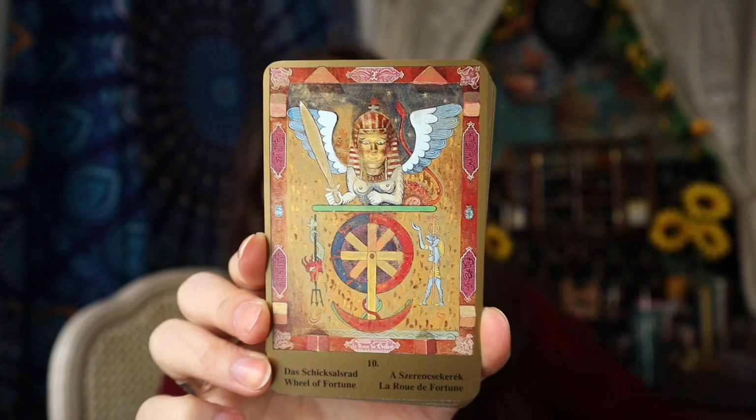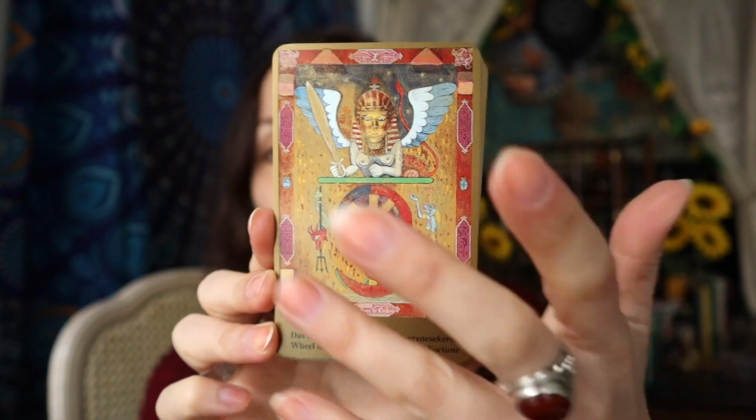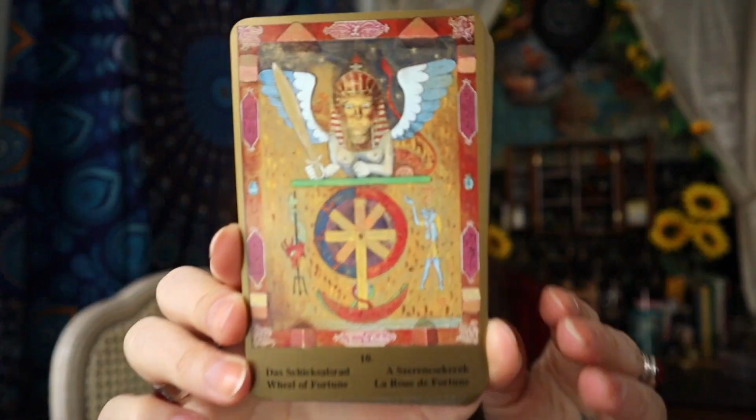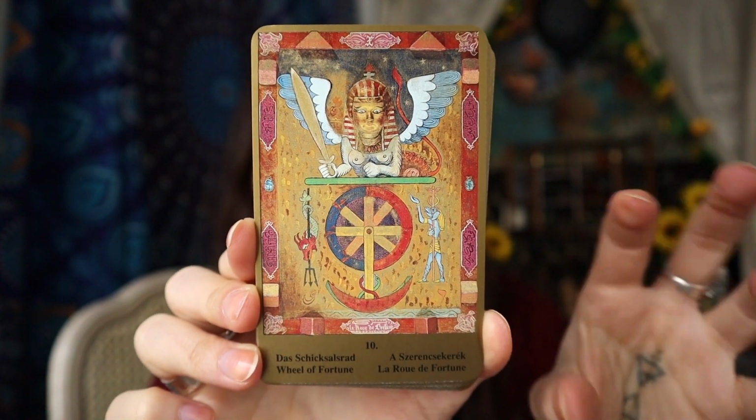I have a feeling that this deck holds more Marseille, typical Marseille meanings. Just look at these colors. I love it. It's like me today, trying to rock darker primary colors. So there's, you know, different sides of the color wheel, and that's how different colors work together. La roue de fortune. La force.